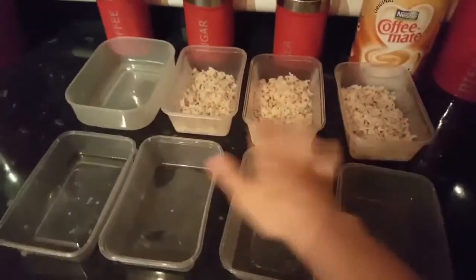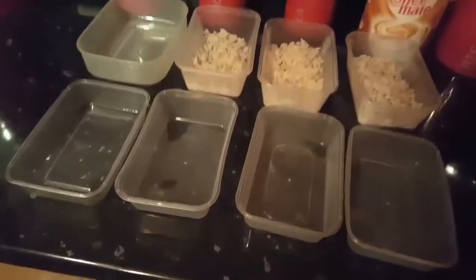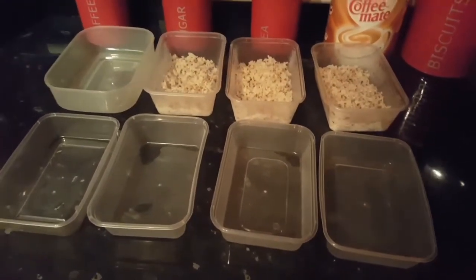Those will be for my mum because she's going to be having the rice, and I'm just going to be having the curry because I'm going to count the vegetables as my carbs. So yeah, I'll show you all once it's all dished up, guys.